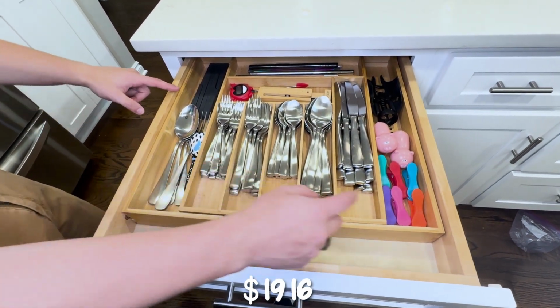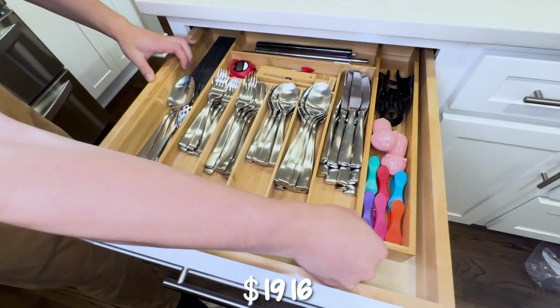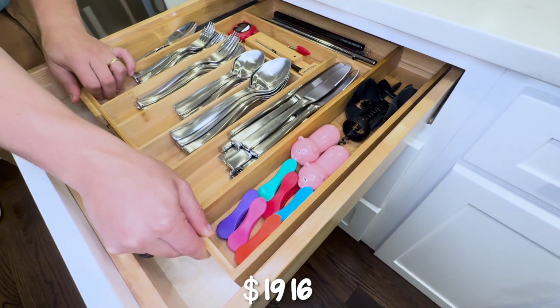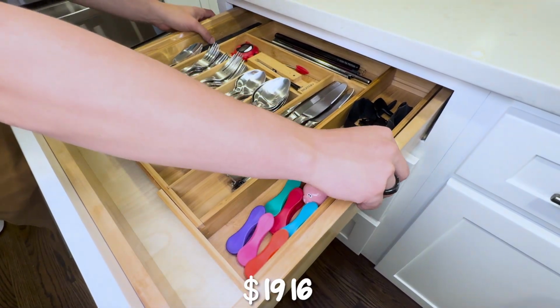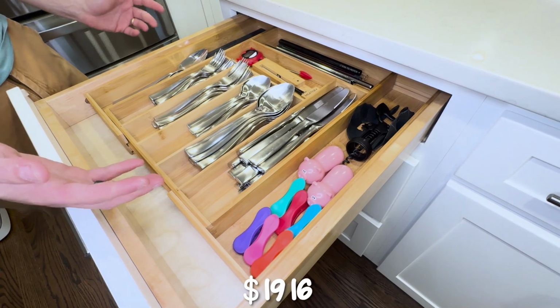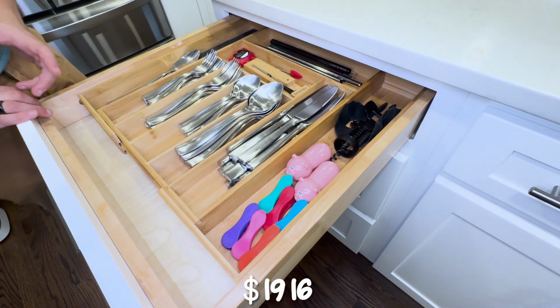The sides of it, these 2 compartments are actually adjustable. It will be hard to pull in right now, but you can see I can definitely adjust the width of those compartments right there, so it actually fits the size of your drawer perfectly. If your drawer is a little smaller, maybe you wouldn't even use the 2 side ones, you just go with the middle. If it's bigger, you can pull out even further.